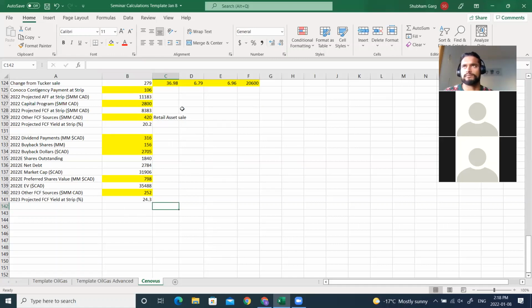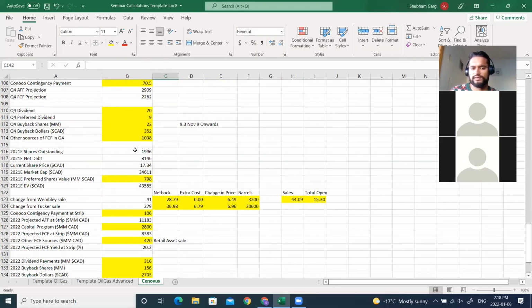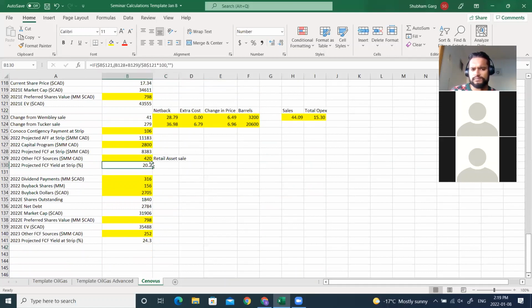Some people had asked me about the deeper dive and what exactly it means. So this is what it means. You're going through some of the things that affect the company that are unique, and you get that Cenovus today after Q4 trades at a 20% free cash flow yield. When you're reading these charts from Twitter and stuff that tell you how many years of free cash flow the company can go private or whatever, this is the calculation that they're doing. This is where they're coming up with these numbers.